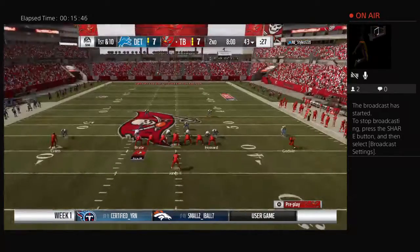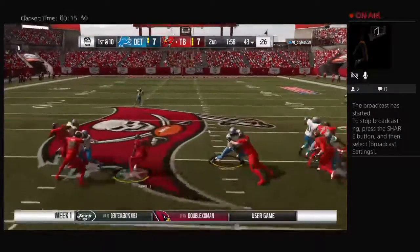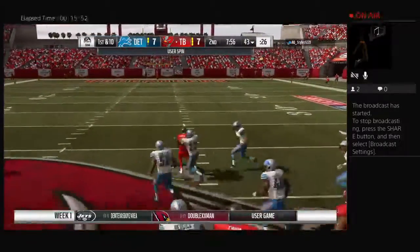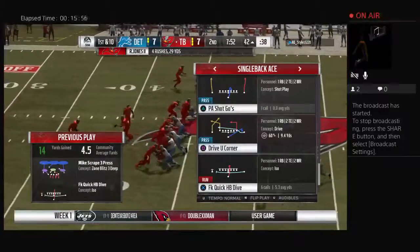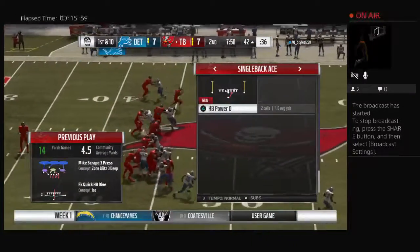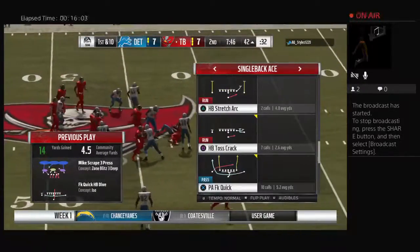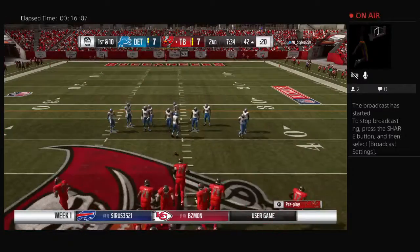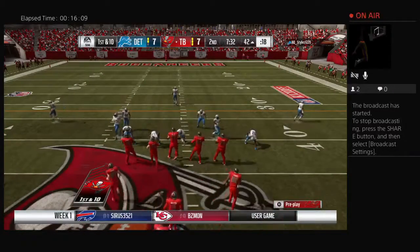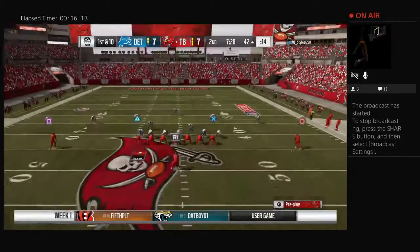A give to Jones. Look at the spin. Balance. And taking it across midfield and inside the 45. Back-to-back nice gains. That one for 14 yards and another first. So the ball moves into Lion territory now. Here's 1st and 10 at the 42-yard line.